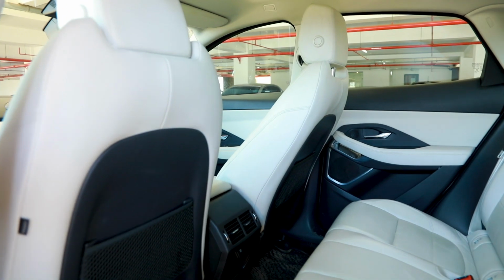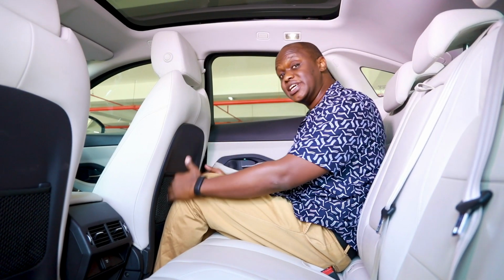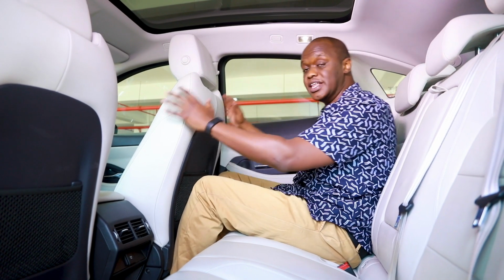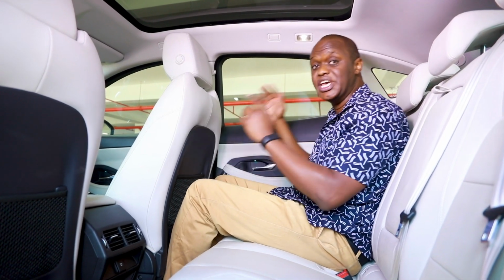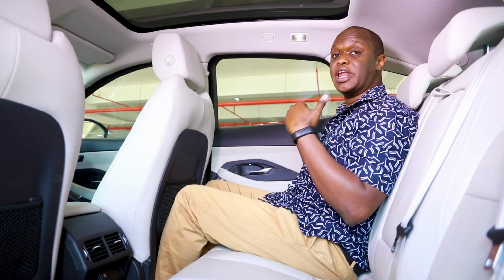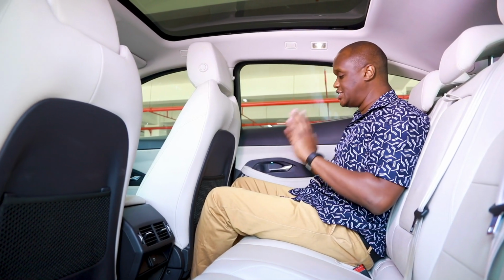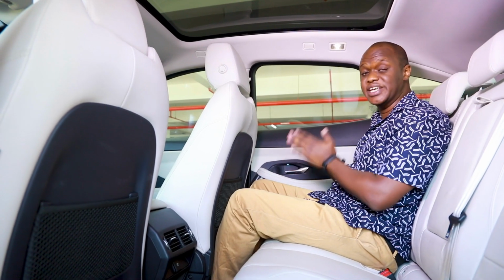Coming down to the back of the Jaguar E-Pace, and as you can see, there's surprisingly quite a lot of space. It doesn't look like it from the outside, but as you can see, this seat is set to Trevor's driving position. He's 6'1", I'm 5'9", and as you can see, there's loads of space for both my knees and for my feet under the front driver's seat. And you can see space, of course, being a family car is at a premium.